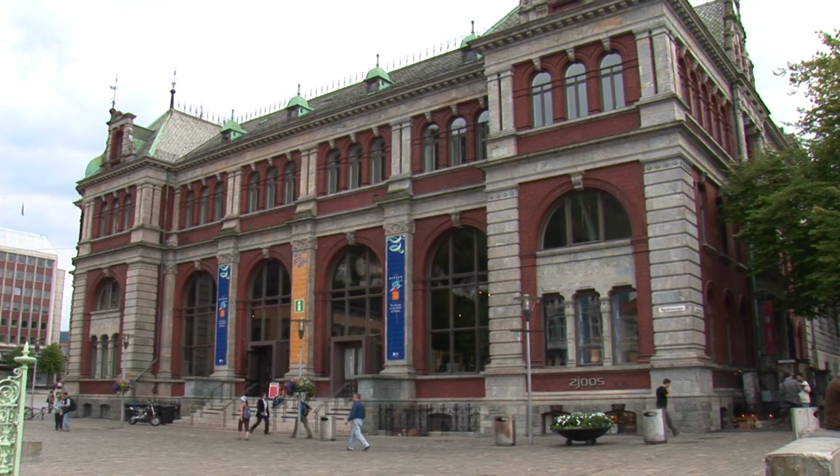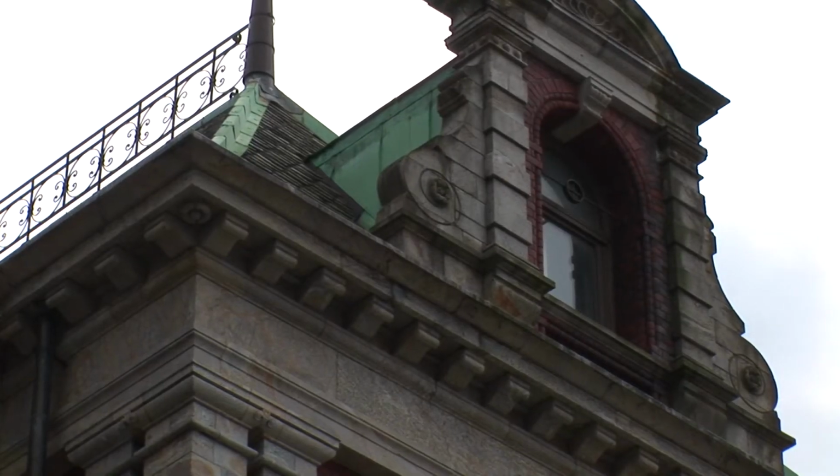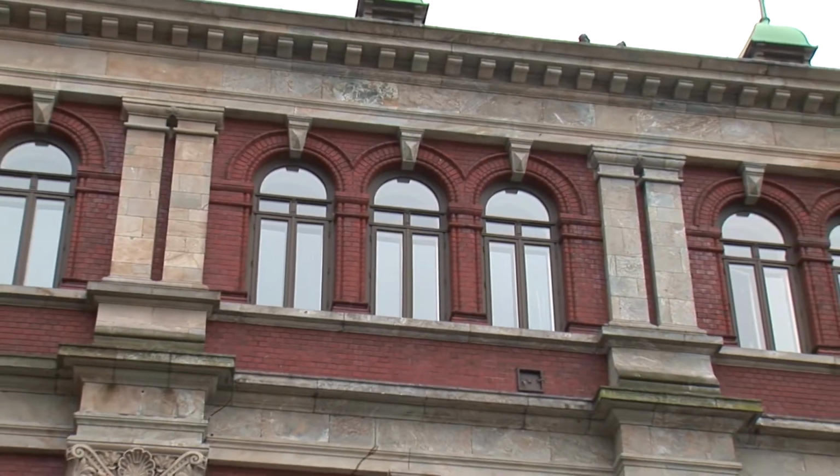The Hanseatic Museum is situated in one of the old trade houses at Bryggen. The museum's interior decoration dates from the 18th and 19th centuries.